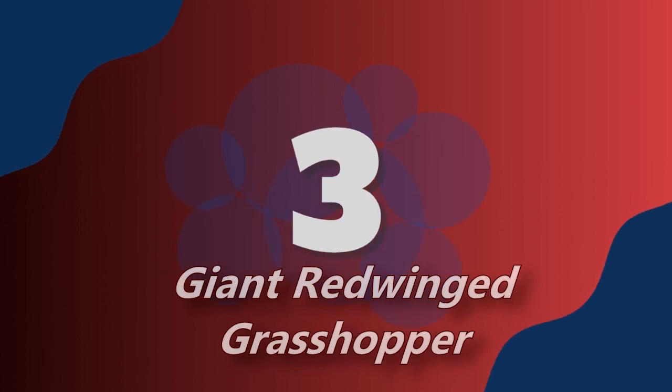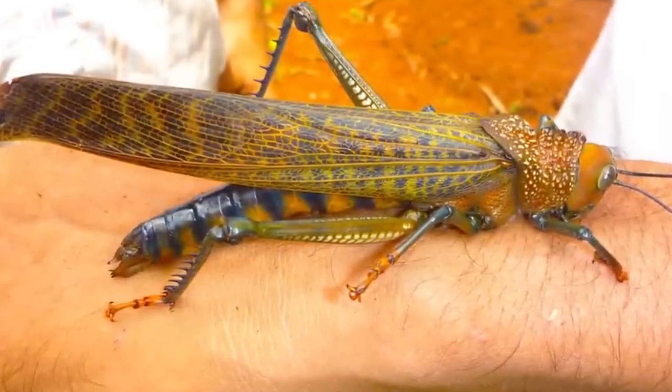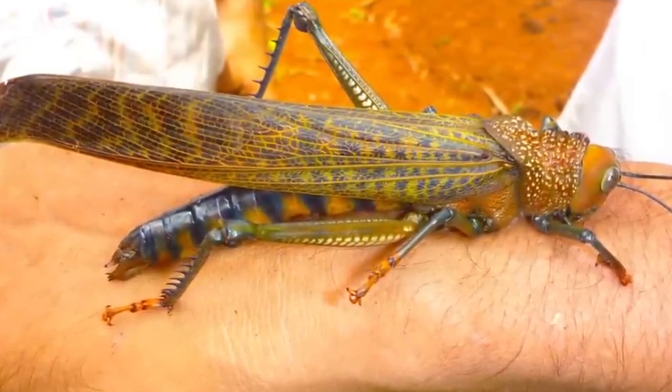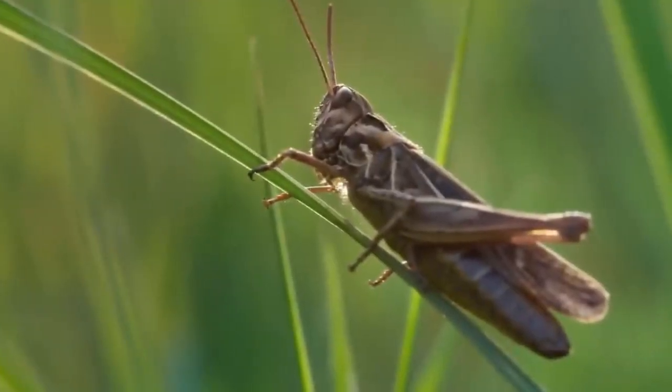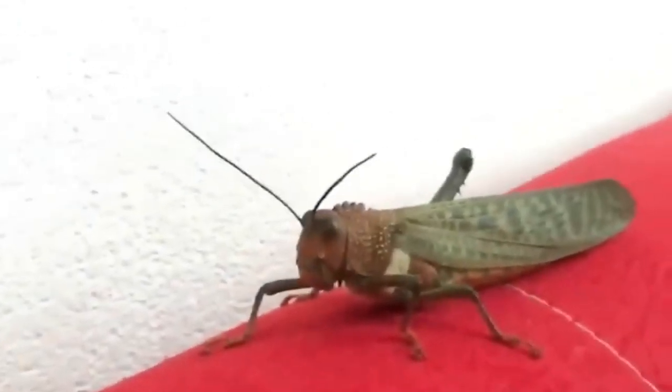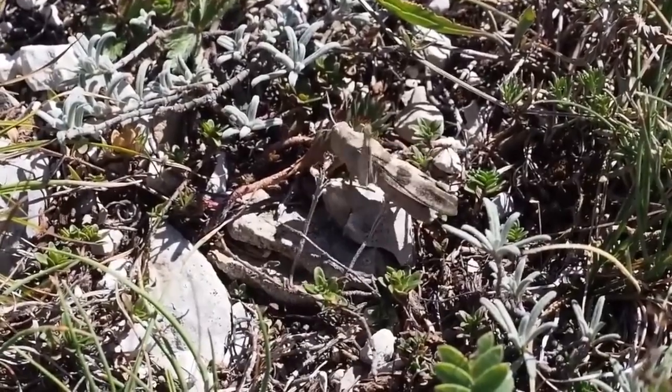Giant red-winged grasshopper. This enormous insect is a red-winged grasshopper, and yes, its enormous wings are functional. The huge red-winged grasshopper, which is located in South and Central America, can reach lengths of up to 5.5 inches, while the majority of common grasshoppers range in size from 0.39 inches to 2.75 inches at the maximum.